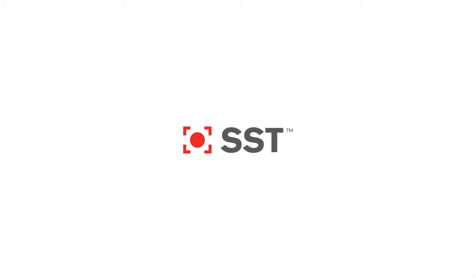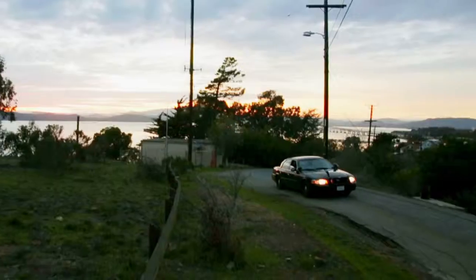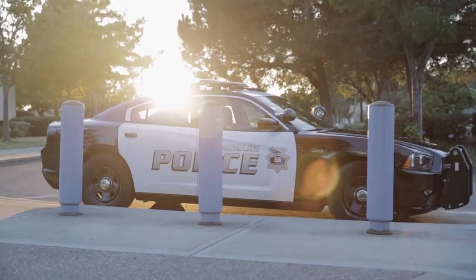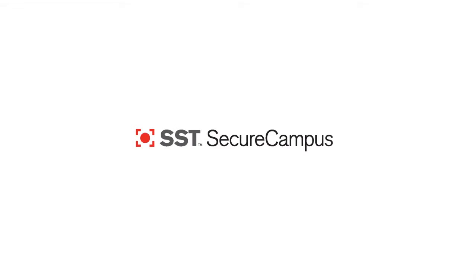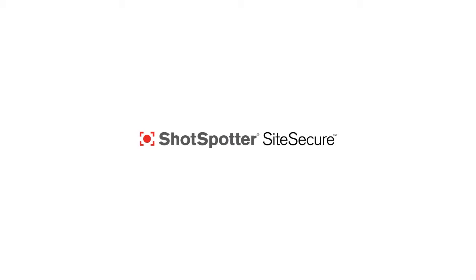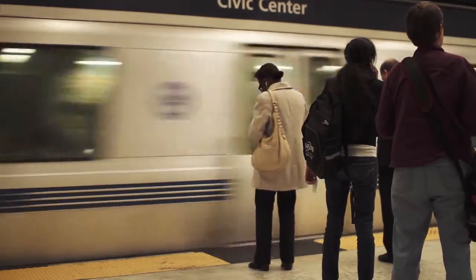With 20 years' experience, SST is the global leader in gunshot detection. ShotSpotter is deployed in 90 cities worldwide, relied on and trusted by law enforcement across the country. Now, SST's new security solutions uniquely provide both indoor and outdoor gunshot detection. SST SecureCampus is designed to protect schools, whether K through 12s or university campuses. ShotSpotter Site Secure protects hospitals, offices, government facilities, shopping centers, and critical infrastructure like transportation hubs.